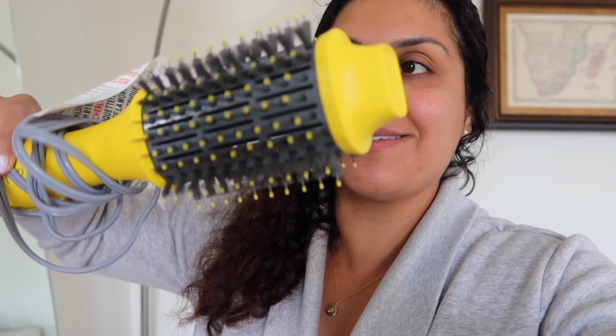Seriously, where has this been all my life? I literally just discovered this, and this is basically a blow dryer and a brush and a circle styling tool all in one.